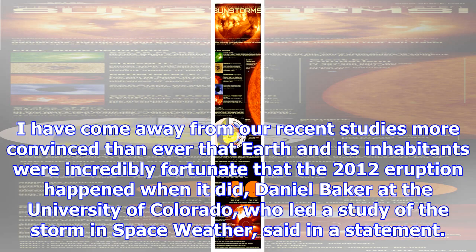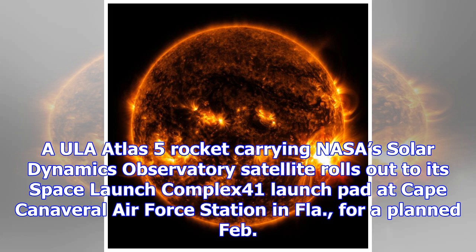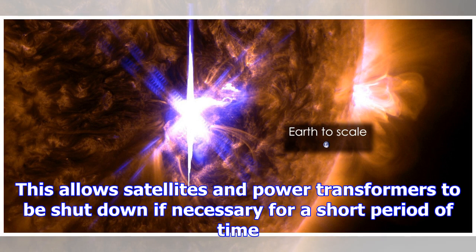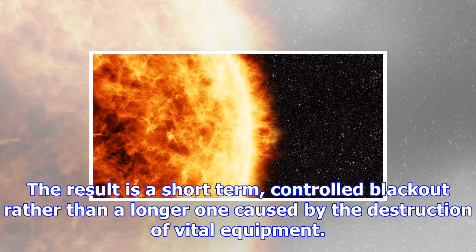The so-called Carrington event would be far more devastating if it happened today, given the greater reliance on electronics and the expanded power supply. However, thus far, it is the strongest storm yet recorded, though scientists think that a powerful CME from 2012 that missed Earth would have wreaked havoc for several years had it collided with the planet. "I have come away from our recent studies more convinced than ever that Earth and its inhabitants were incredibly fortunate that the 2012 eruption happened when it did," Daniel Baker at the University of Colorado, who led a study of the storm in Space Weather, said in a statement.